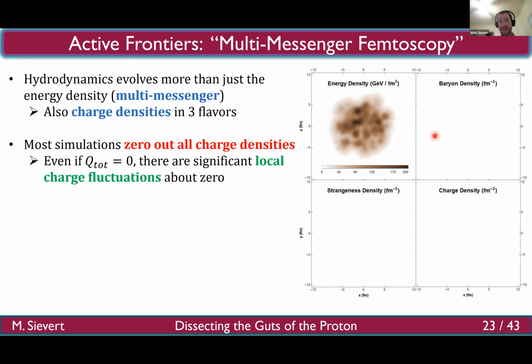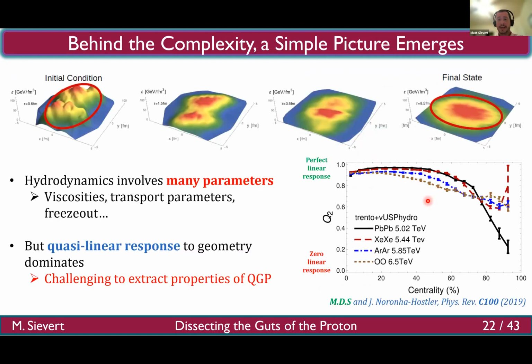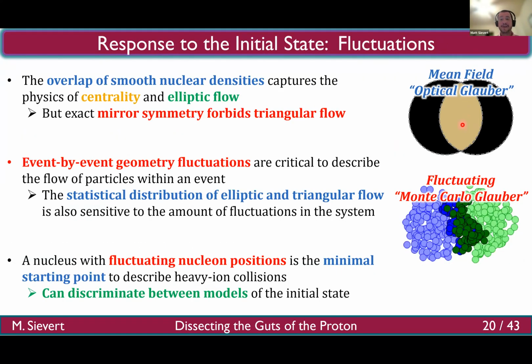And so most simulations in the field look like this, where you say, I have something for the energy density, here's what the profile looks like, and I take everything else just to be zero. That makes sense at the level of the total charges, but if you think about it for a minute, it doesn't make sense at all in terms of the spatial resolution, because we know there's a massive difference between the average picture, where I would say on average the total charge is zero, versus the fluctuating picture, where in one region I can have a positive charge density as long as somewhere else I have a negative charge density.